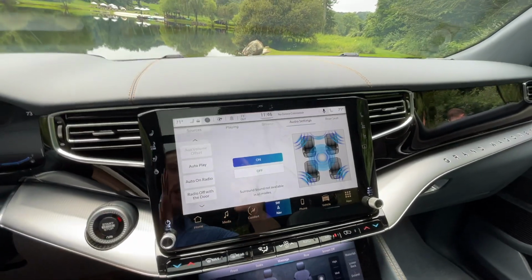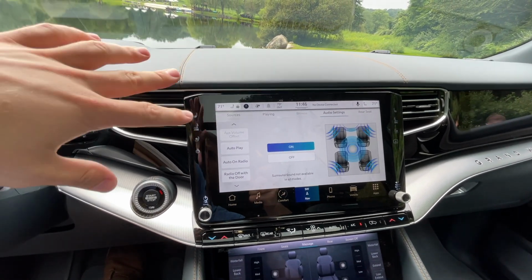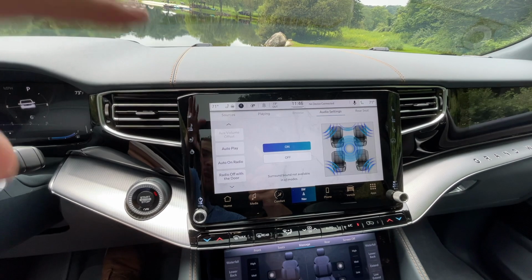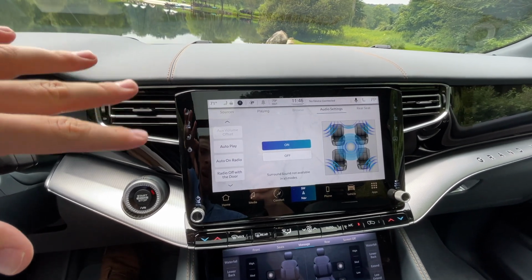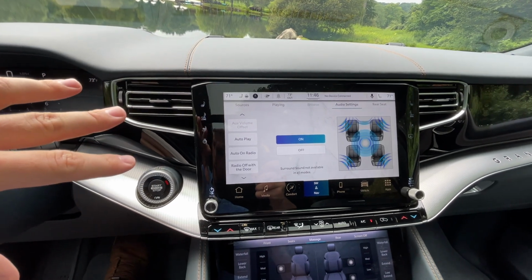Over here on the Grand Wagoneer, we have a larger touchscreen infotainment system. This is 12 inches here. This is Jeep's Uconnect 5 infotainment system. So you can do wireless Android Auto, wireless CarPlay. You can connect two Bluetooth devices, which is great.